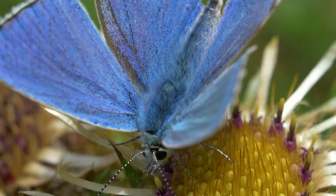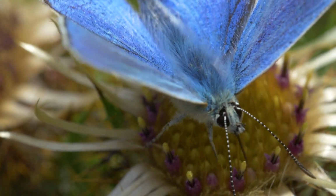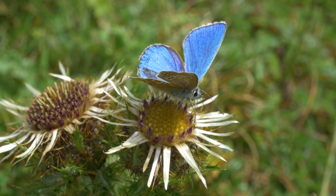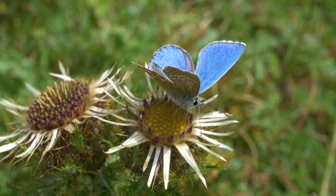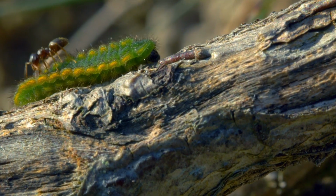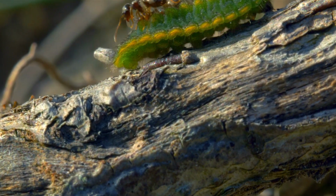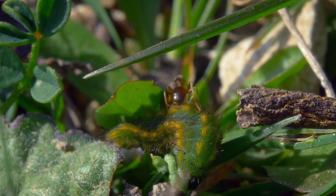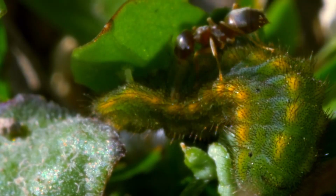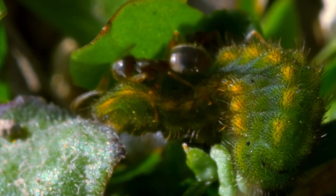As dazzling as anything in a tropical rainforest, it is the Adonis blue that is the jewel in the crown. It lives for just 4 weeks and can survive nowhere else but here. Its caterpillar has a very special relationship with ants. The ants protect it from parasites and small predators. In return, when the ants tap them with their antennae, the caterpillar feeds them with a tiny drop of sugar. It's a win-win situation for both.